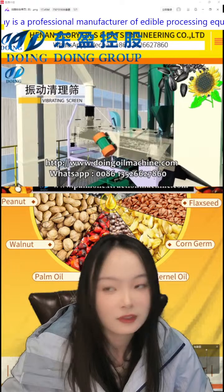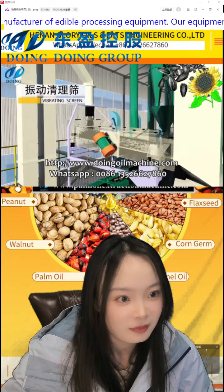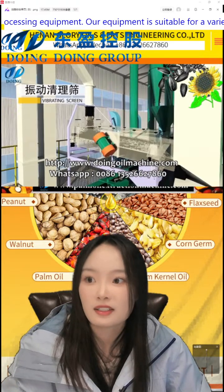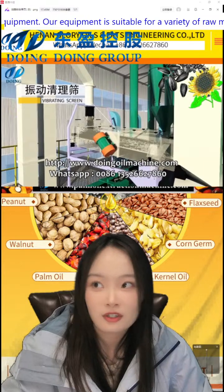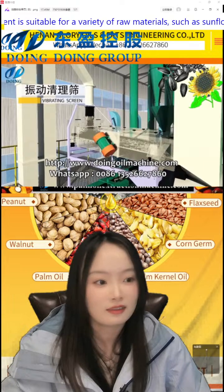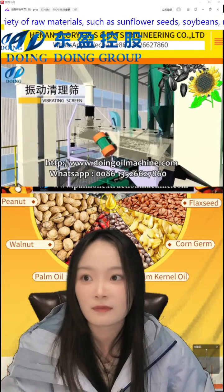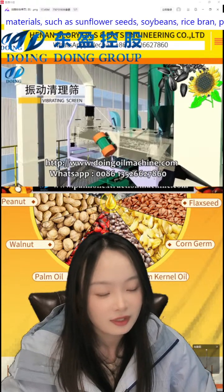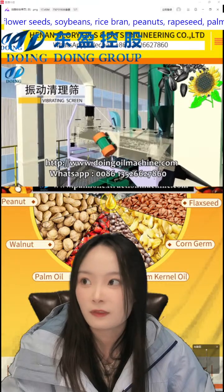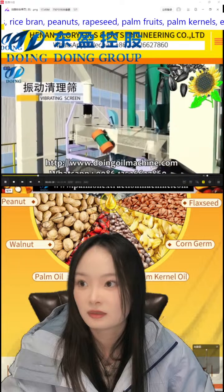This is a sunflower video. You can see how it is processed. This is the first machine we used. The process for peanuts is similar to the sunflower seeds. You can see this video as an example. It is similar. Okay, this is the first cleaning machine. Let's move on.